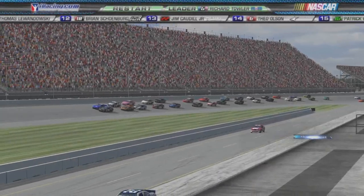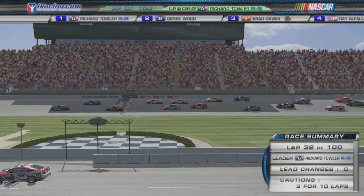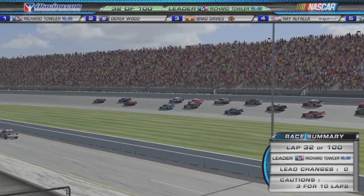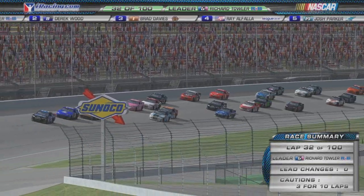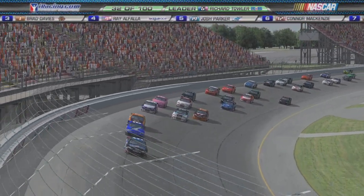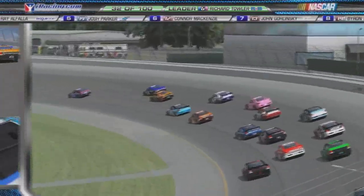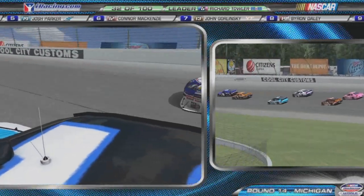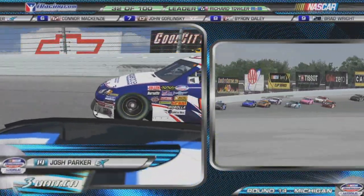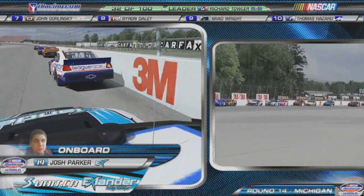Green flag flies. We are back underway with a tire spin for Derek Wood. Towler again with the advantage. Towler, Wood, and Davies, your top three. Nose to tail, heading into turns 1 and 2. Behind Brad Davies, we find Ray Alfala side by side with the number 19 machine of Josh Parker. Parker down on the inside of the number 4 machine of Ray Alfala. Now Parker drops back in line behind Alfala.